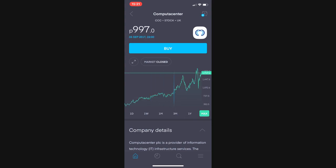And as you can see there, the chart is looking pretty good as well. A couple of spikes, but nevertheless an almost never-ending upward ticking curve.